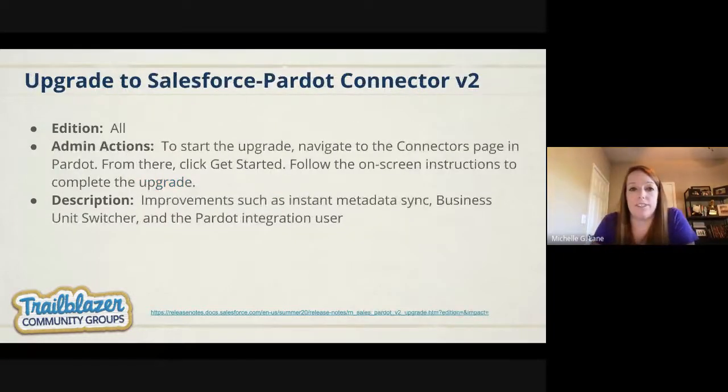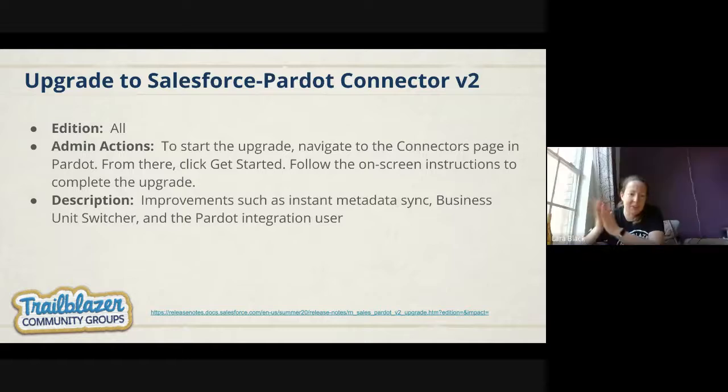There will be an upgrade to the Salesforce Pardot Connector V2, which has some improvements in instant metadata sync, business unit switcher, and the Pardot integration as a whole. To start the upgrade, you'll do it on your connectors page, and it will have step-by-step instructions. I don't know who else is looking forward to this, but this is really exciting.